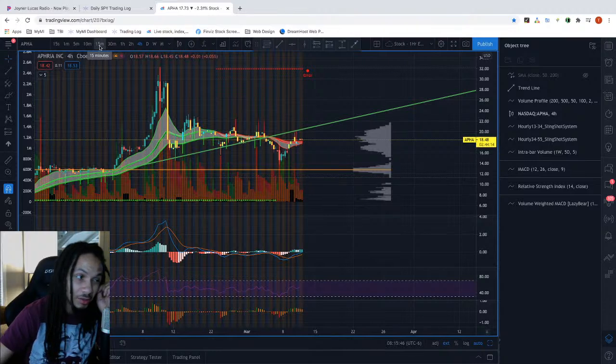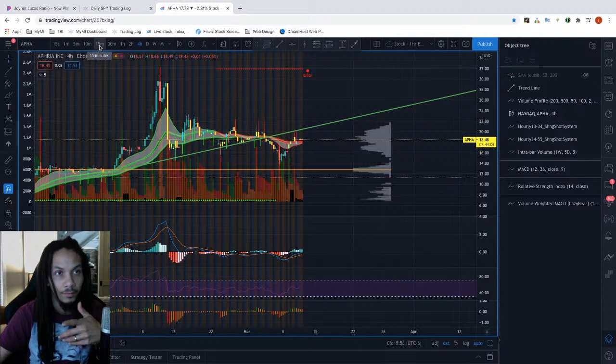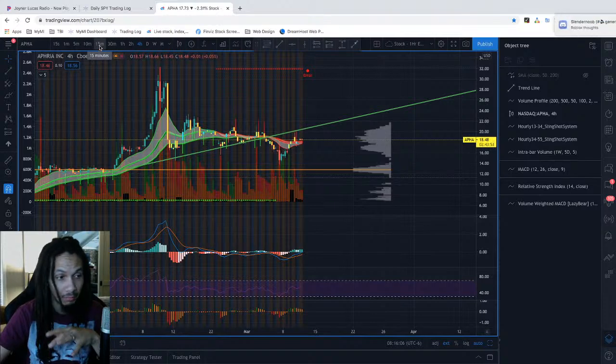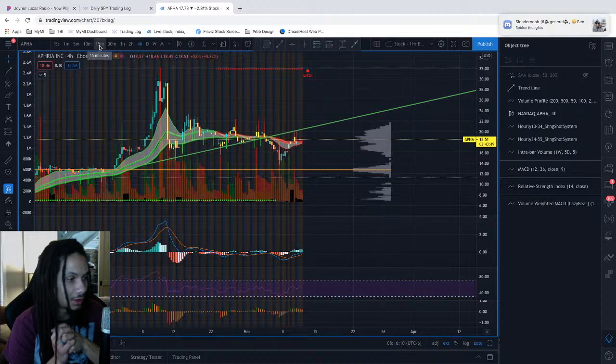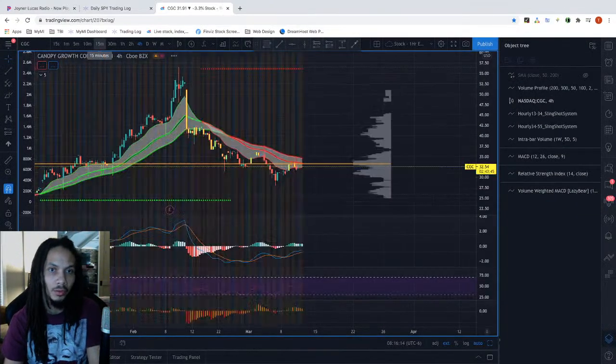I actually did some DD over the weekend. I was doing DD on SNDL to justify being into it any more than I already am. And basically CGC and APHA actually perform better than most of the top 5 stocks that are Canadian weed manufacturers. So I would definitely look at CGC. Canopy Growth, they're doing well.